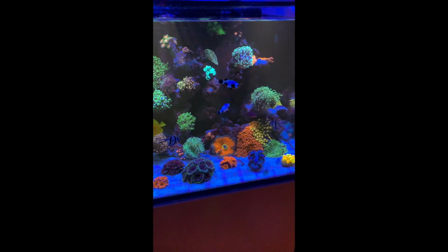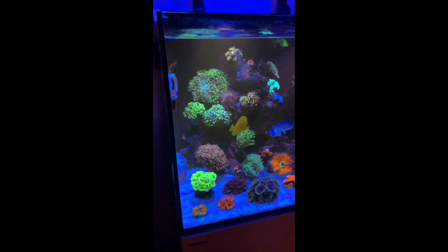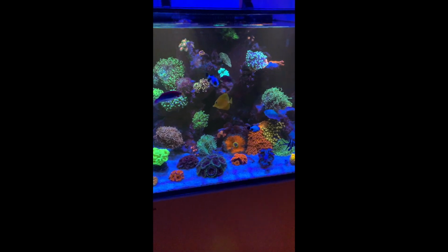So now let's look at the chemical that I'm using to help me fight those dinos. Alright gang, so let's talk about the chemical that I recently started dosing on all 3 of my systems just to kind of get this dinoflagellate issue under control.